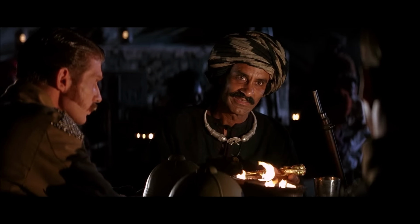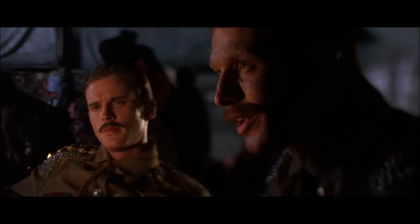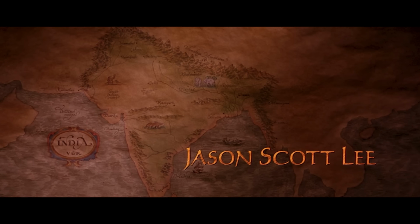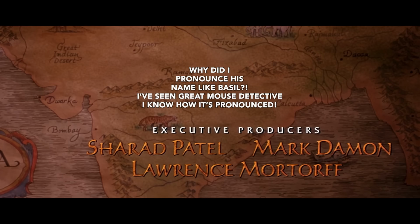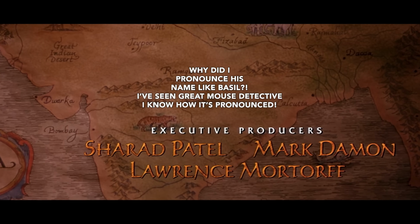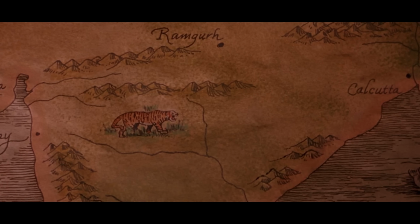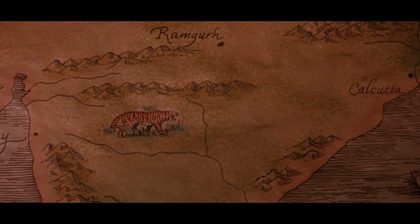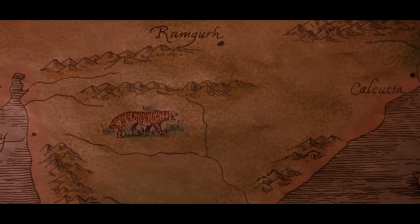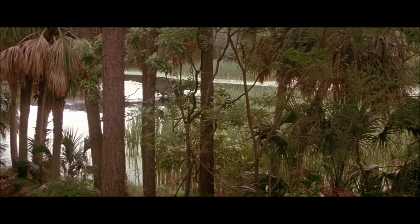And with all of that out of the way, I think it's time that we dive deep into Rudyard Kipling's The Jungle Book. The movie opens with this long credit sequence over a map of India as Basil Poledouris' excellent score gives us a preview of everything to come. The music is adventurous, romantic, and even a little scary. And the movie begins with a tiger roaring and the map being slashed by unseen claws.